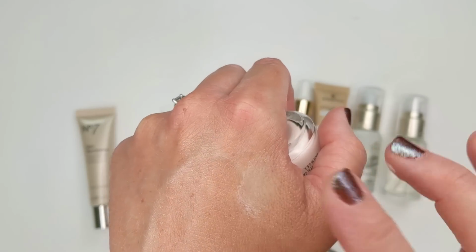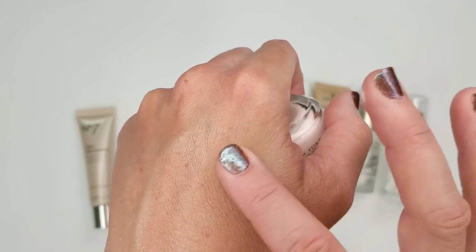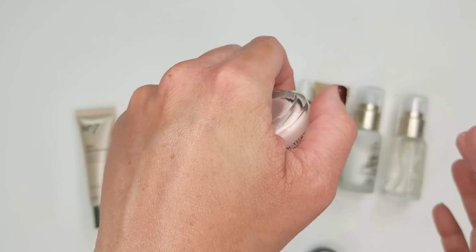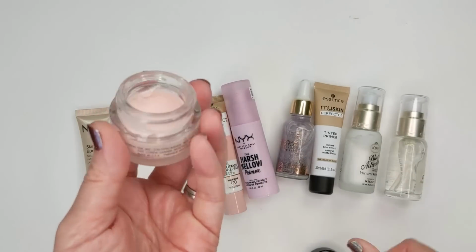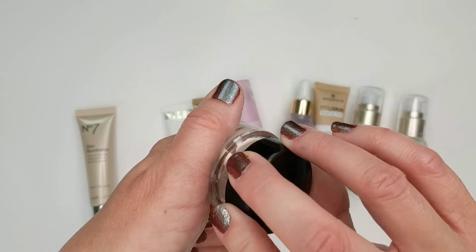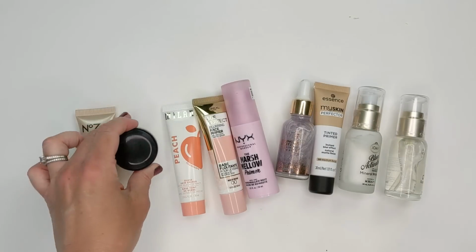So like if I put it on these pores right here, look how it just makes them go away. Like it just smooths out everything so easily. So that's the reason that I love this one so much, and I heard they were discontinuing it, so if that's true, I'm going to be really upset.